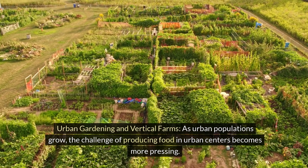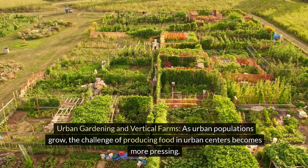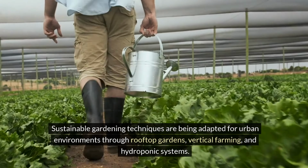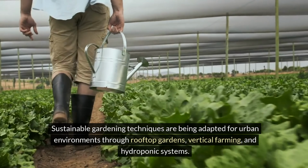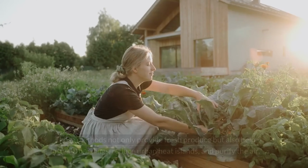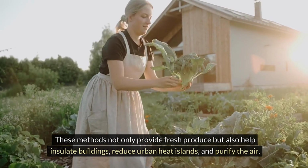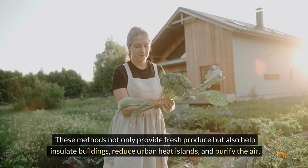Urban gardening and vertical farms. As urban populations grow, the challenge of producing food in urban centers becomes more pressing. Sustainable gardening techniques are being adapted for urban environments through rooftop gardens, vertical farming, and hydroponic systems. These methods not only provide fresh produce but also help insulate buildings, reduce urban heat islands, and purify the air.